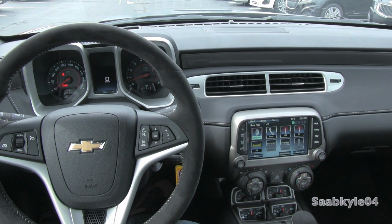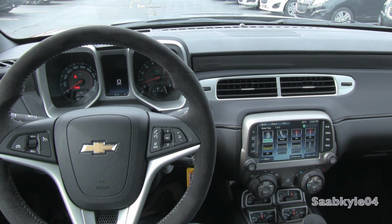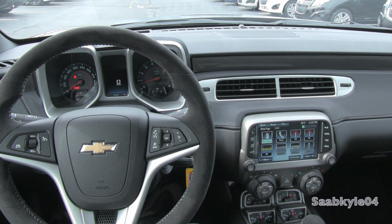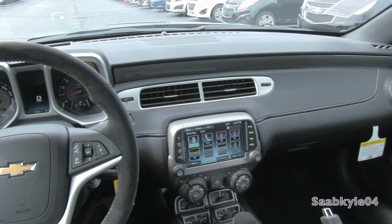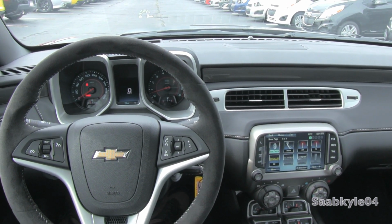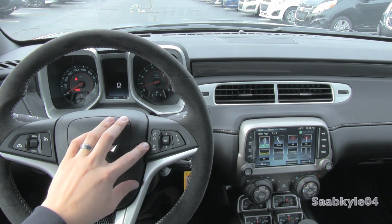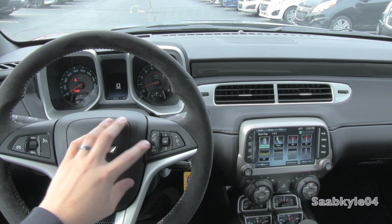Please say a command. Help. What do you need help with? Please say radio, phone, my media, navigation, or settings. For OnStar speech commands, say OnStar. For help with other commands, say other commands. If you need to exit the session, say goodbye.